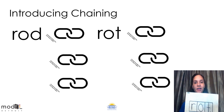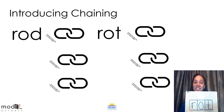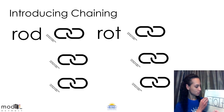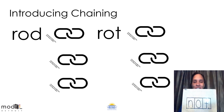Now, we're going to change this word one more time. This time, we're going to change R to N. So what am I changing, the beginning, the middle, or the end? Good job! R is at the beginning of this word. Now, what am I going to change it to? Great job! I'm going to change the R to an N. So let's do that. We're going to change R to N. I'll give you some time to do that on your own.